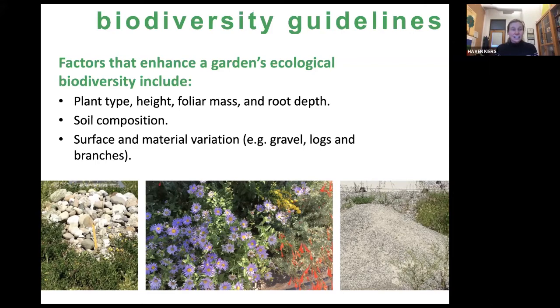But height is going to be huge. Having variation in height, you'll hear people talk about planting in layers, and that's going to be really important. What the foliar mass, what are the different types of foliage, the root depth, soil composition is part of it. To the extent that you can keep native natural soil, that's going to be really good. And then in terms of improving biodiversity, it is this idea of surface and material variation.